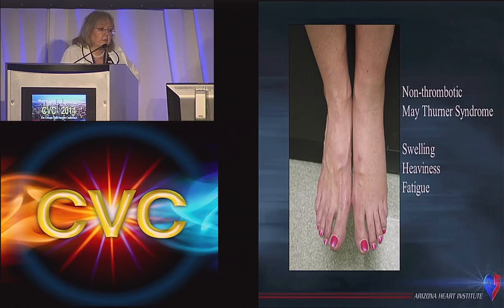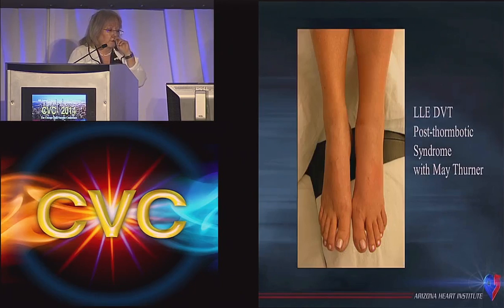Now, this is a patient with non-thrombotic May-Thurner syndrome. She's a functional attorney, but she has had swelling in her left leg for many years, and you can see the difference, and it bothers her, but you have to rate their quality of life to see whether or not she would undergo a stent procedure. I think 20 years ago, we weren't stenting people as much as we are now for this type of non-thrombotic iliac syndrome.